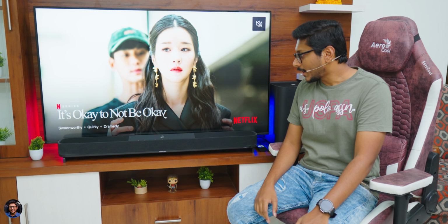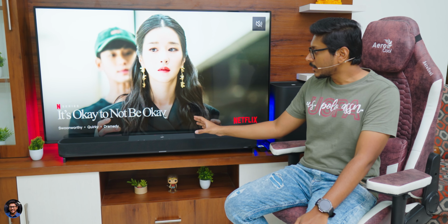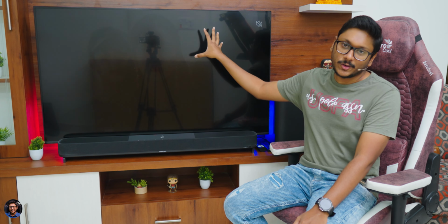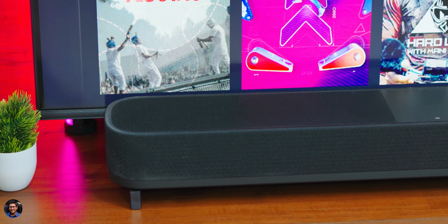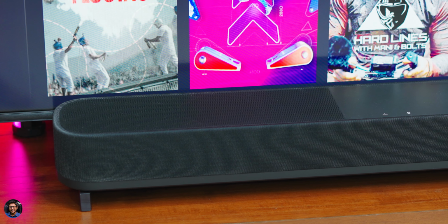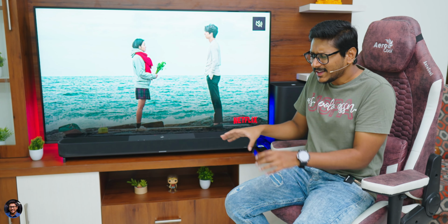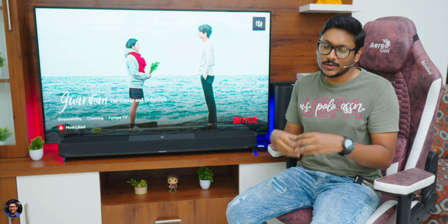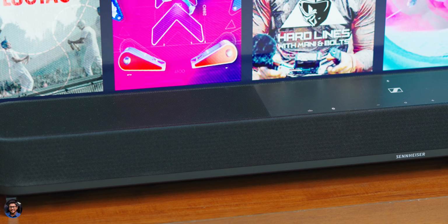One more thing I do have to highlight is, since the soundbar is almost 3.5 feet in length, you'll have to make sure that your TV is actually wall mounted in your setup. Otherwise this is not going to fit in between your TV stand, especially if you're placing your TV on a surface. Look at this. This is a very big 55-inch TV. Still, the soundbar did not fit in, so I placed it on top of the legs. Again, this is just a temporary arrangement just to give you a demo in this video, but later I'll actually place it in my wall mounted TV setup only.